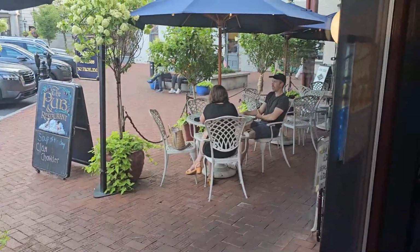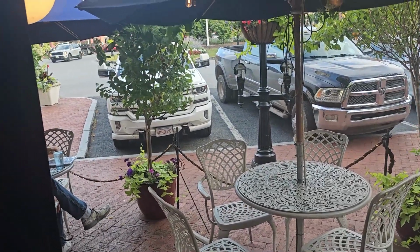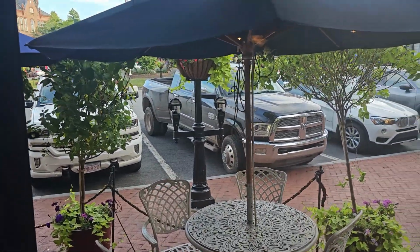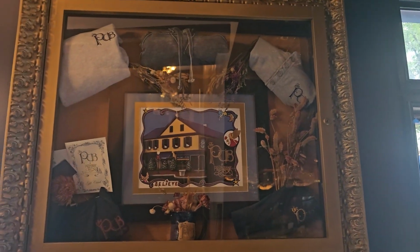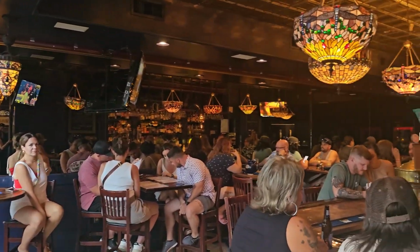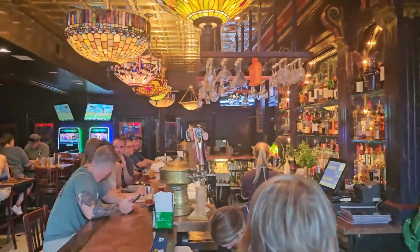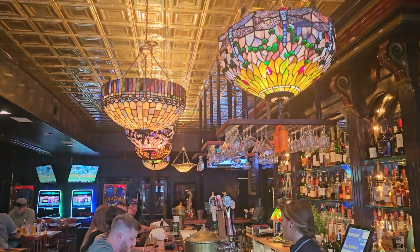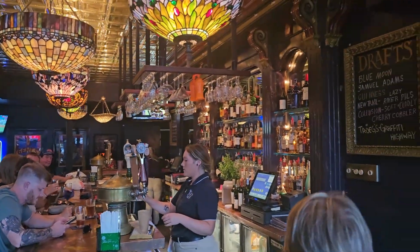Look at the little seating area they have outside. Reminds me of a beautiful garden. It's right here in the center of town. The bar. Look at all those glass chandeliers up there. Check out that bar. That's pretty cool.